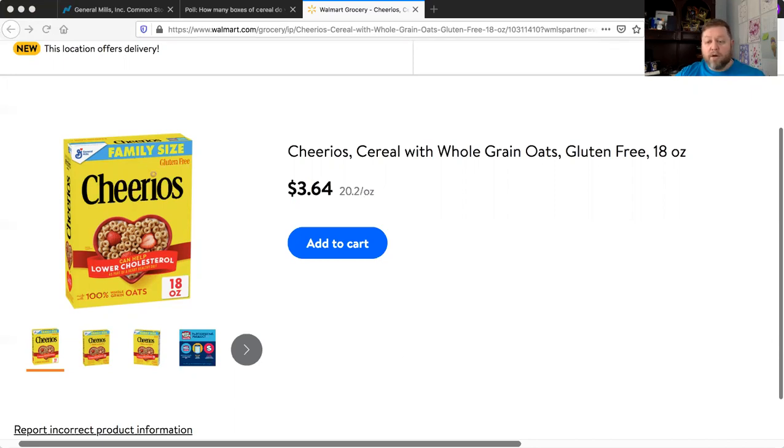So the next thing we want to understand is what does the average family eat per week? How many boxes per week? So we can start to extrapolate out that annual cost of what this might look like for a family. And again, it's based on a little bit of fun here, a little conjecture, a little bit of feeling out what it could be, but I think it's a fun exercise either way.